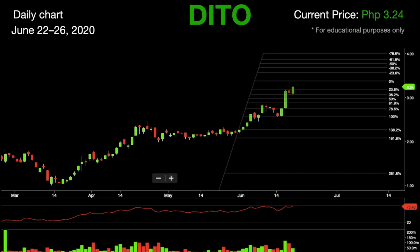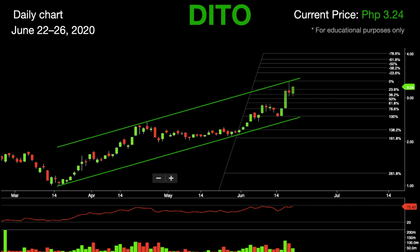The second stock in our list is Dita. In this daily chart, we can see that this darling stock formed an uptrend channel, establishing higher highs and higher lows.